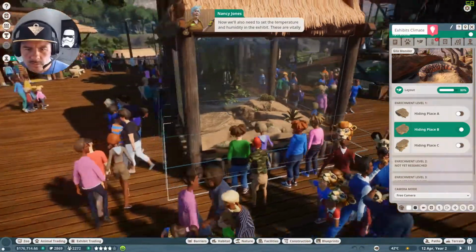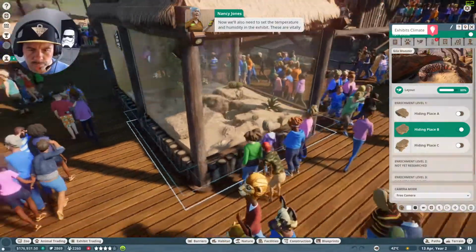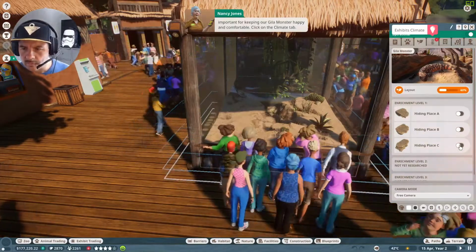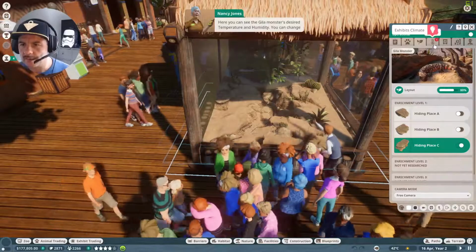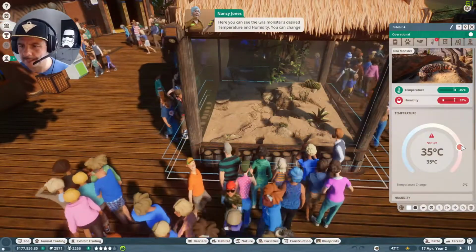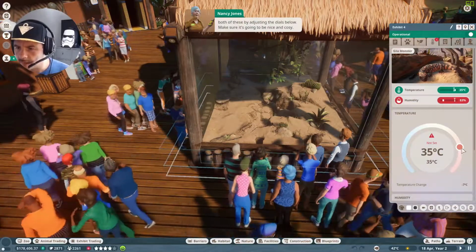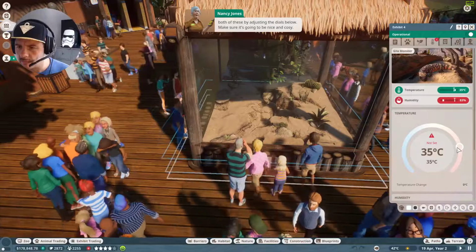Now we'll also need to set the temperature and humidity in the exhibit. These are vitally important for keeping our Gila monster happy and comfortable. Let's do this. Click on the Climate tab. Yeah, we'll just do the small one. Here you can see the Gila monster's desired temperature and humidity. You can change both of these by adjusting the dials below. Make sure it's going to be nice and cozy.